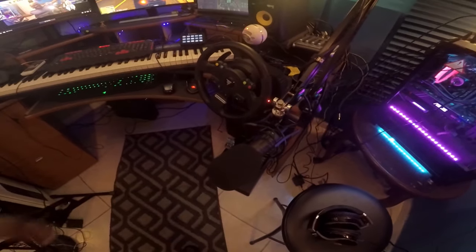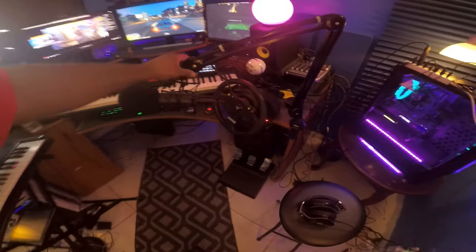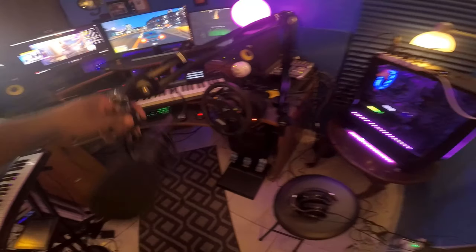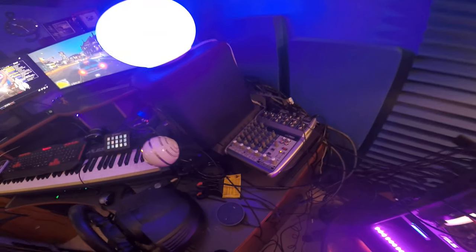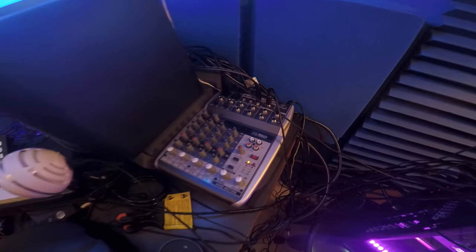Here I have the Rode Procaster mic. Got the Rode Procaster arm swivel, so I can swivel this bad baby around with little to no issues. Very good to have. You guys know I've been having some issues with my mic. It wasn't my mic, never was my mic to begin with. It was my mixing board. My mixing board was defaulted.